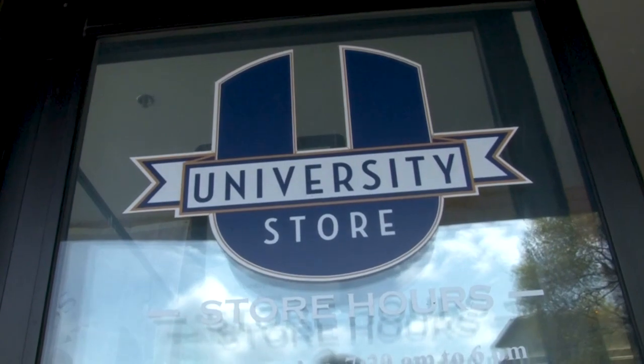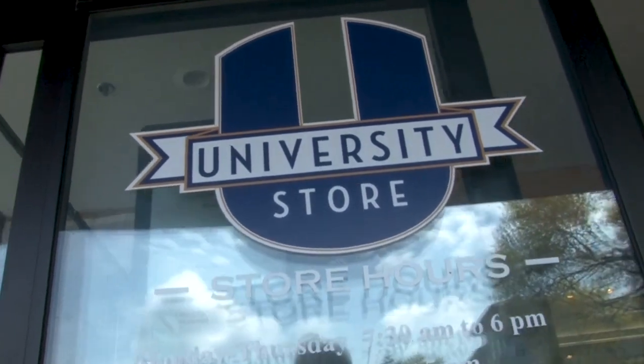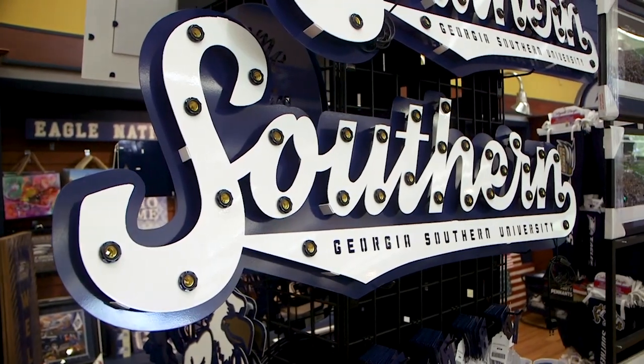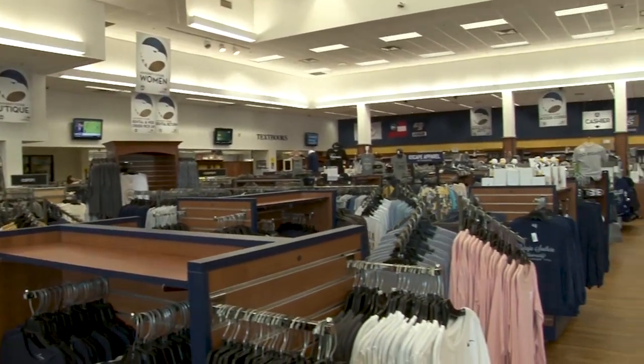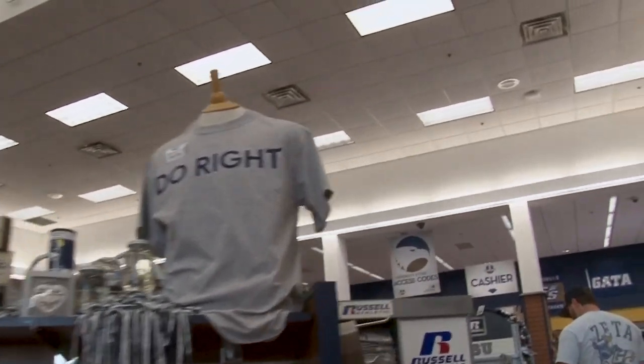Right next to our Russell Union, we have our University Store. At the University Store, you can get all of your official Georgia Southern gear, whether it's a t-shirt, a book bag, a jersey, whatever you can think of, we probably have it in the store.